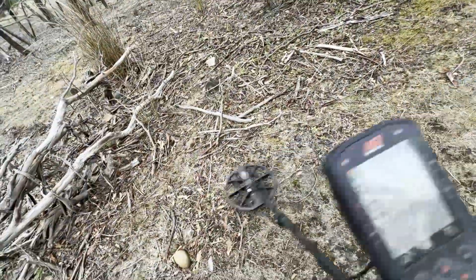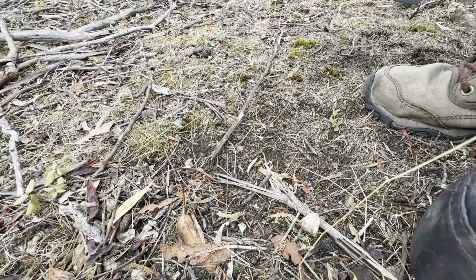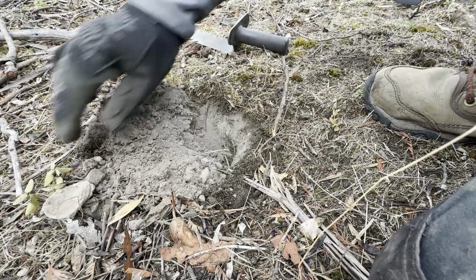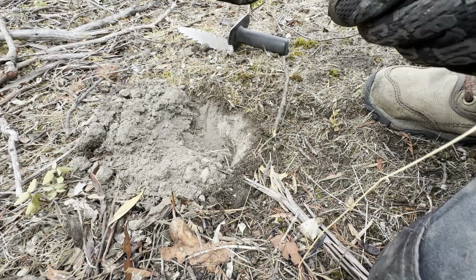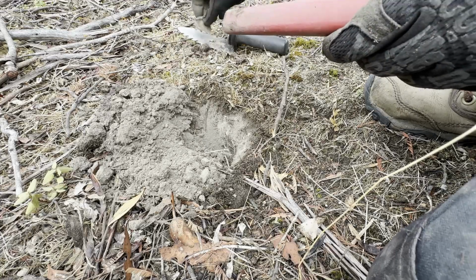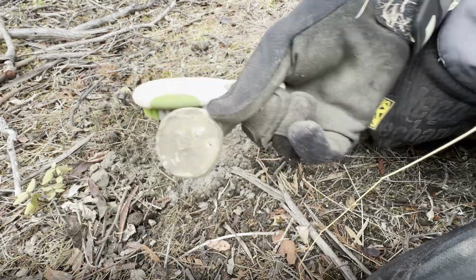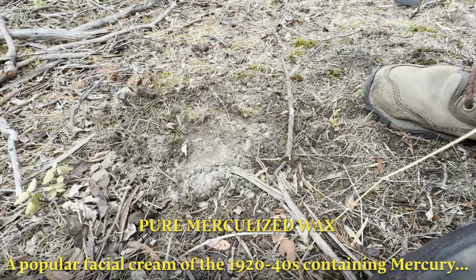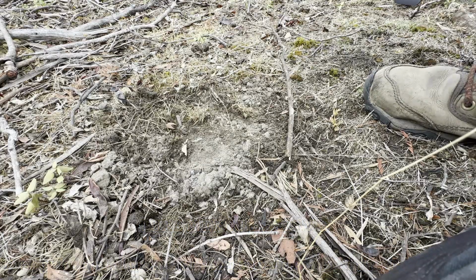Alright, this is definitely the last target in this area. Again, shallow, mid to low 80s. It's here somewhere. Yep. It's a lid. It's a lid. Work that out later, hey? Not sure. Anyway, it is time to move to the next spot where I have found coins.